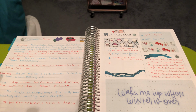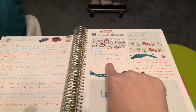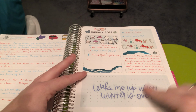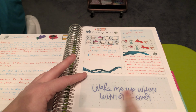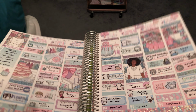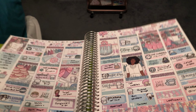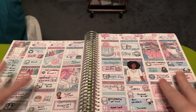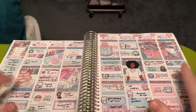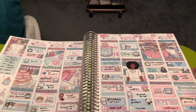Then we have my dashboard pages. I'm going to add another little highlight right in here. I love this sticker for me and my big ideas. It says, "Wake me up when winter is over." And then this is the first spread. You actually saw this spread in a memory plan with me. So you saw this completely filled out on the video, but I'll still go over it and include it in the video today.